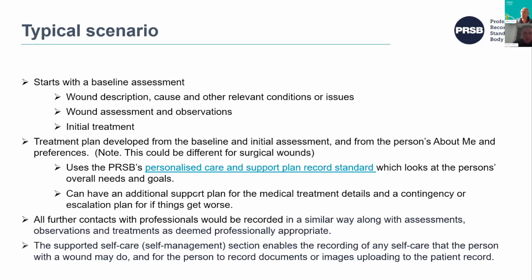So we're across 3 domains: wound assessment and treatment. And what we're going to present to you now is the typical scenario. So we all do a baseline assessment. As we've talked about with the research and evidence gathering, it started as a very large project for the PRSB doing all the data collection, and then the discussion that we had as a clinical team was to talk about what's more theoretical or research-based evidence and what is used more as a mainstay in practice.